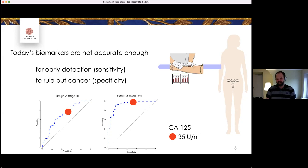But if you look at the clinically used cutoff for this biomarker today, which is at 35 units per milliliter, indicated by this large red dot, you see that the performance is actually not that good at all for the early stages. It does have a fairly low specificity also for the late stages. So it's a rather poor biomarker overall, and it's affected by lots of different factors apart from the cancer.